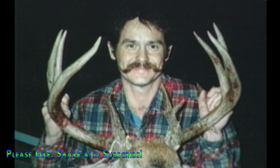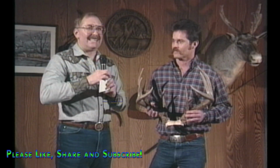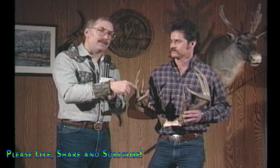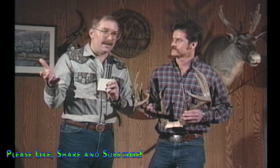Alan Roderick took this 20-pointer with a 20-inch spread with his shotgun. An interesting buck. Alan had to hunt this one twice. Found out that somebody had stolen this rack from a taxidermist and was on his way up, he thought, to be on Big Buck Night.